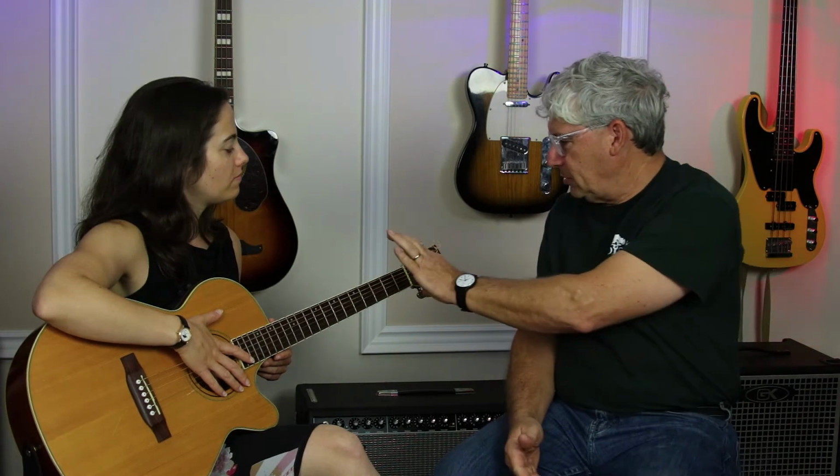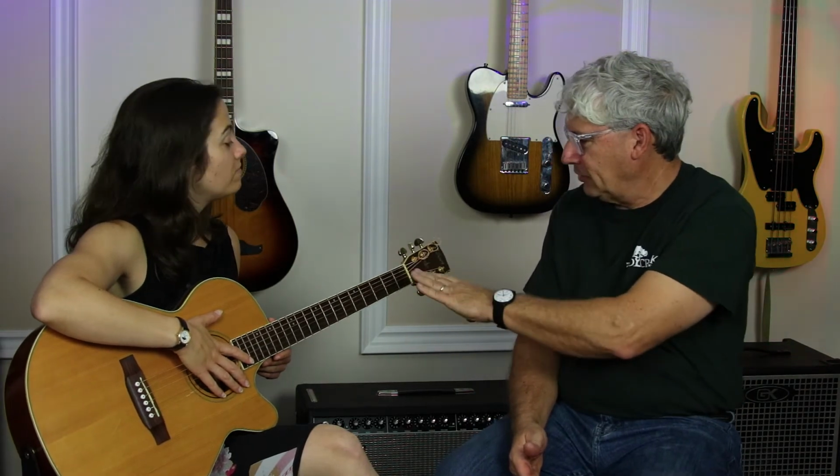And how about the transition from the nylon string, which is usually about a 2-inch neck, down to this 1 11/16? How did that feel to you? That would be tiny in comparison to your classical. Yeah, the neck was much easier to play. And the strings, of course, were harder to play because the nylon strings are a lot easier on your fingers. But now that I've been playing for so long, I have some pretty intense calluses on those fingers.